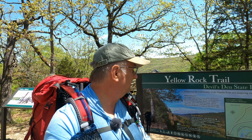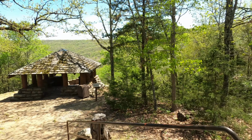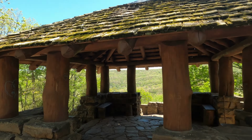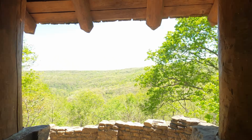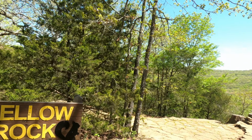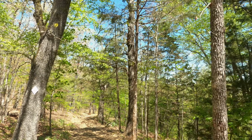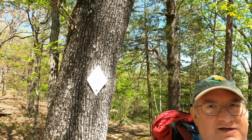Devil's Den State Park at the Yellow Rock Trail Overlook. I think it's about 2.2 miles over to the overlook and back, and we'll do the full 6 mile Yellow Rock loop probably next week. Ready? Let's go. Finally, blaze on.